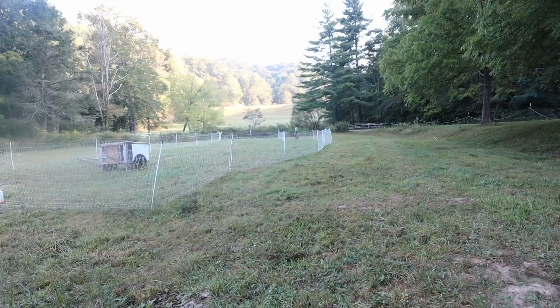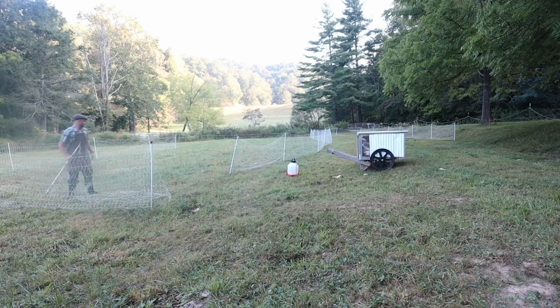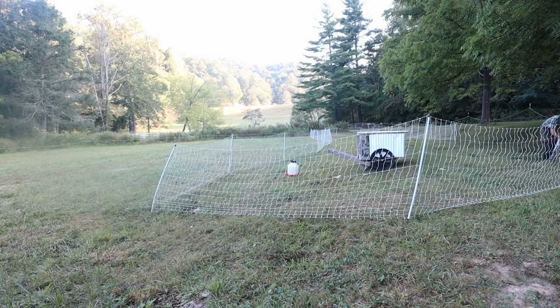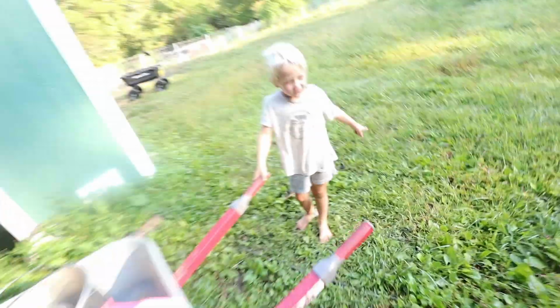Out here, they go behind the cows and clean up the manure, spread the fertilizer. All right, have a good day. Good morning, Gideon.